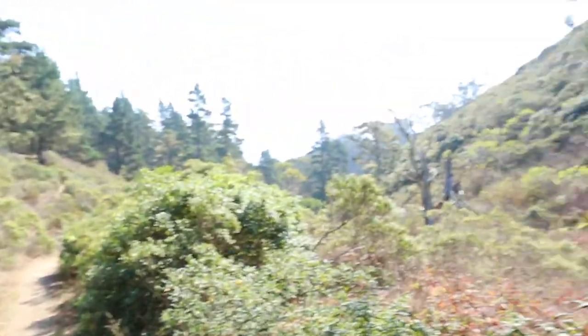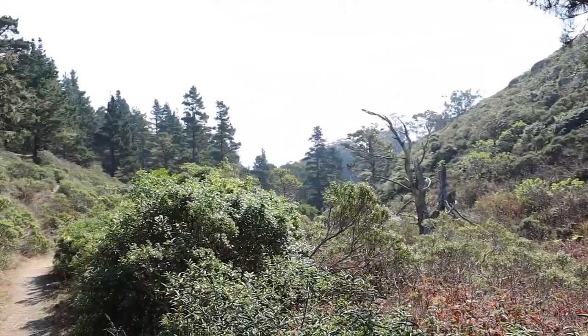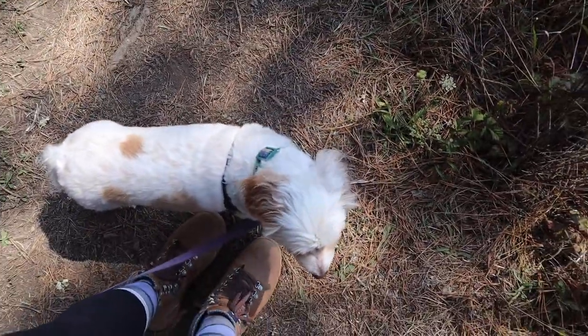All right, and we are coming to the end of the hike. We're just heading back to the car now. Little puppy's ready to go home.